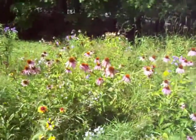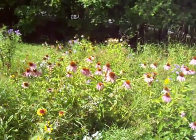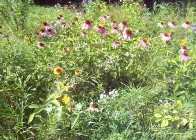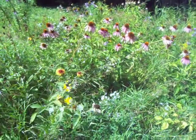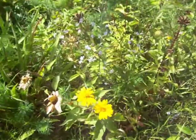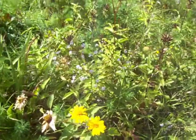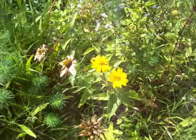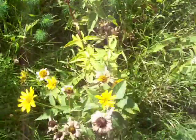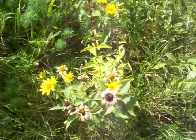See, the echinacea is in bloom. And then down below it, those little tiny flowers, those are asters of some sort. They're light blue. Looks like we have a couple of these Heliopsis left. Is that what they are? If I'm wrong, just correct me.